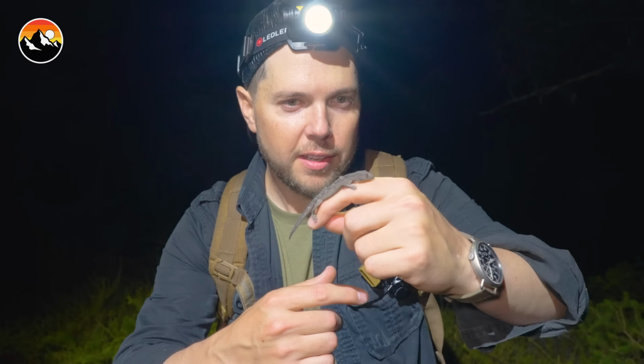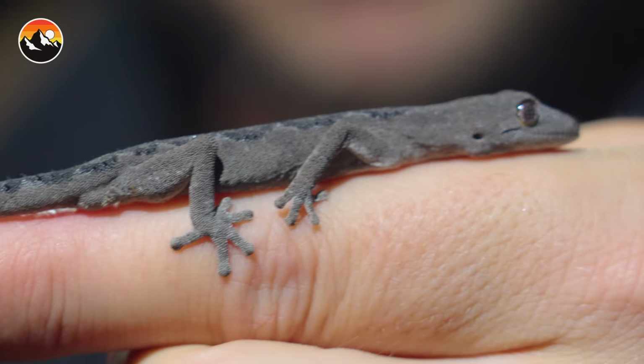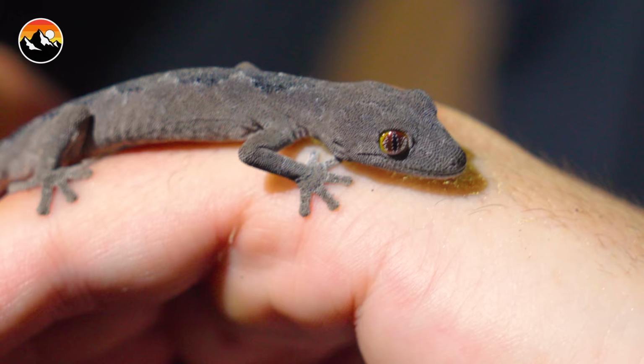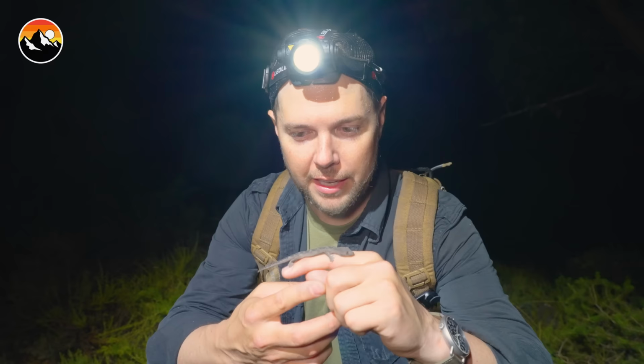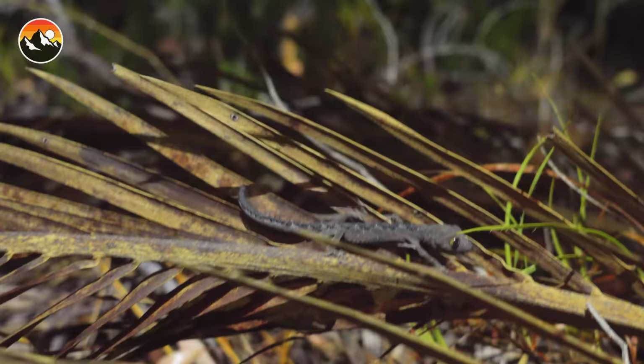The eyes of a gecko are probably some of the coolest eyes on the planet. They actually don't have eyelids, so they have to lick their eyeballs to keep them moist. Can you imagine that, licking your own eyeball? Sure glad we have eyelids. Love these geckos. Okay, we're gonna let this gecko go back in the bush. Keep looking. Well, that's a good sign. We're continuing to see new creatures.